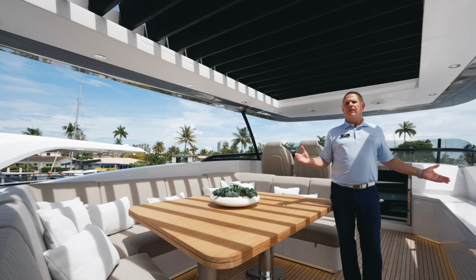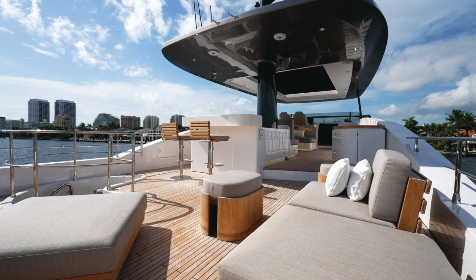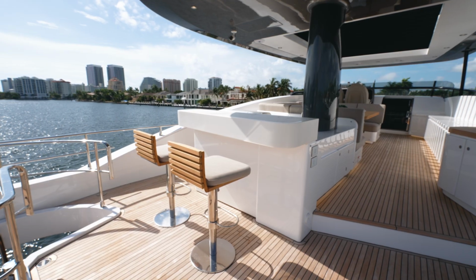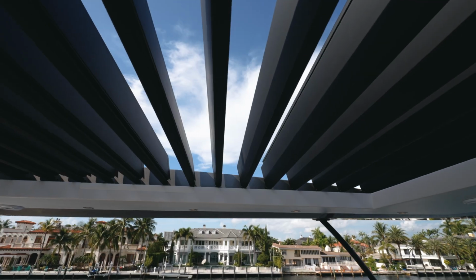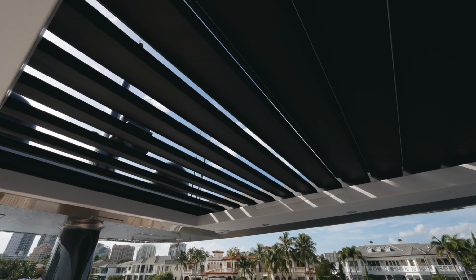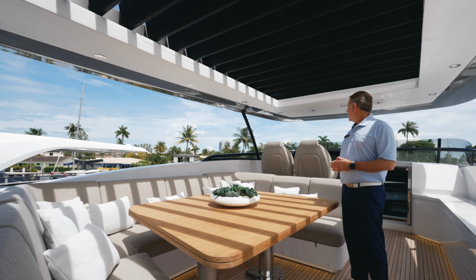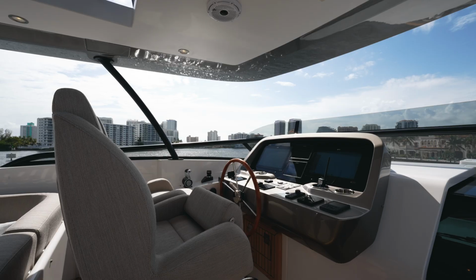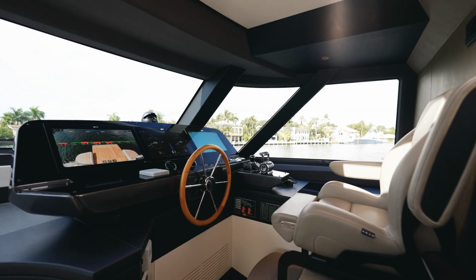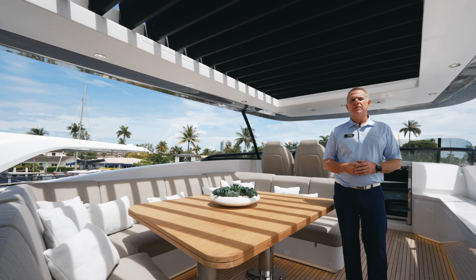Here we are aboard the flybridge of this beautiful Magellano 25 meter, and Vincenzo De Cotiis' brilliance exudes in this design. We have a hardtop with adjustable veneers supported by a minimalist mast, and really what a gathering space for you and your family and your friends. A helm station on the flybridge, as well as access to the pilot station down below. So really a brilliant design, both functional and beautiful at the same time.